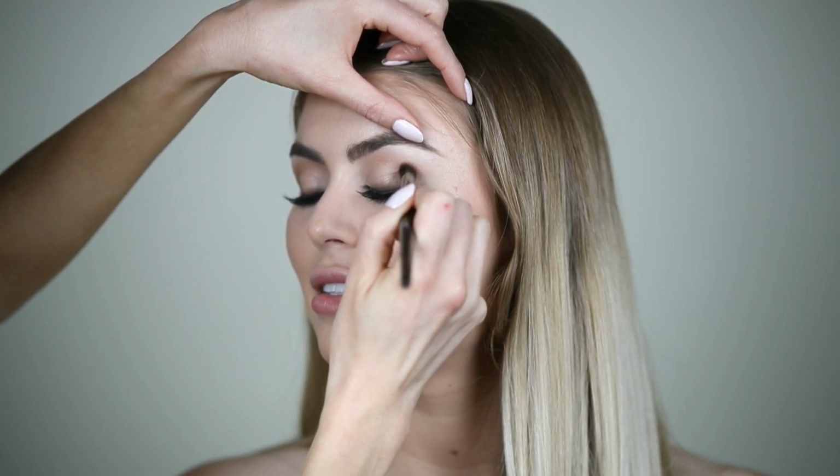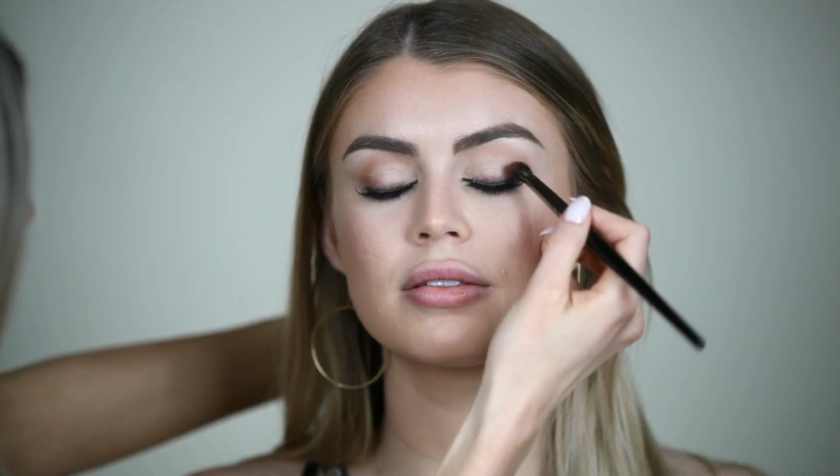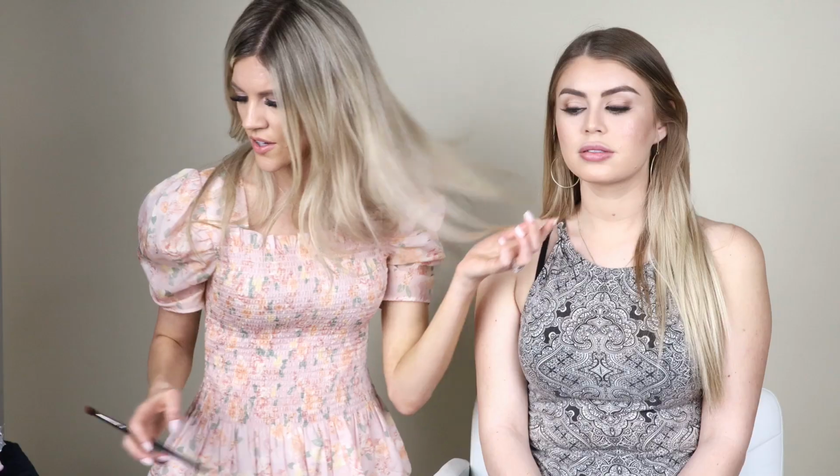Just deepening up her crease a little bit. Yeah, now that that's on, I can see what I want to do. Go ahead and look open for me. Yeah. Go ahead and close. Alright, that is very pretty. Let's do an inner corner highlight a little bit. And then we'll put on your mascara. So I'm going to go in, this is Moonstone. This is again by Becca.